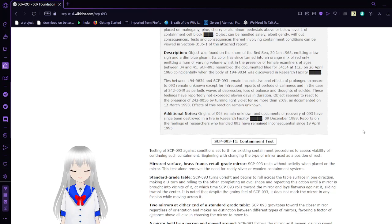Additional notes: origins of SCP-93 remain unknown, and documents of recovery of SCP-93 have since been destroyed in a fire in Research Facility [redacted] on December 9th of 1989. Why is it 93? Weird year. Anyway, reports on the feelings of researchers who handled SCP-93 have remained inconsequential since April 19th, 1995.